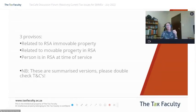In the same way, with the electronic services, for example, Netflix, even though they are based overseas, because their consumers are in South Africa, it meets the definition of an electronic service. Therefore, Netflix has to register for VAT in South Africa due to the definition of electronic services.